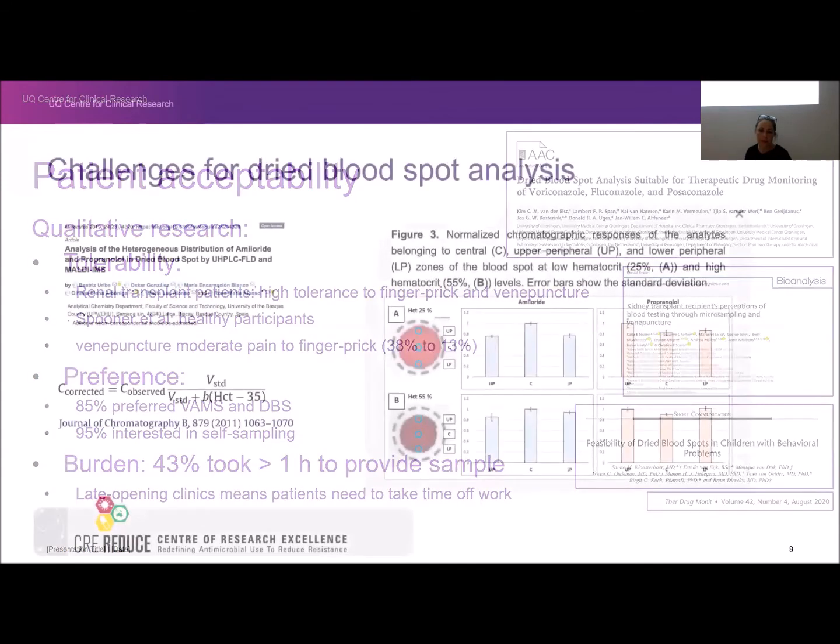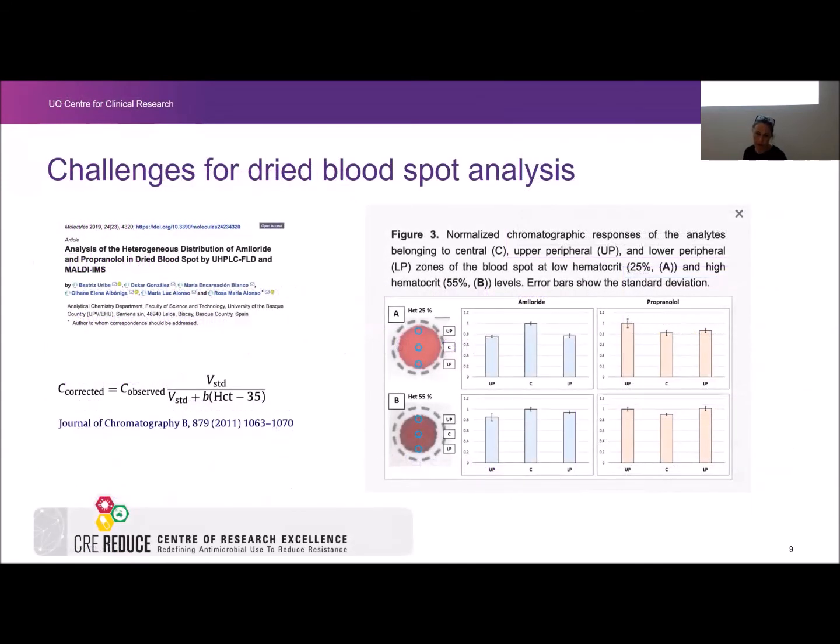A little bit around the dry blood spots. A lot of people felt that dry blood spots were really going to revolutionise sampling, and there's still plenty of data to suggest this is a great way forward. But one of the areas they found was the challenges of sampling, in that if you were to sample a blood spot, you can find different concentrations at different places in the spot. And you can have a concentrating effect around the outside, or sometimes a concentrating effect at the inside of the sample.